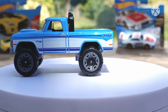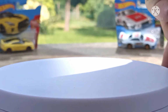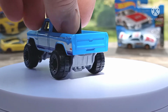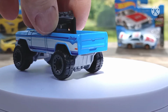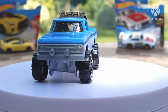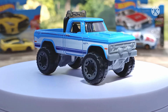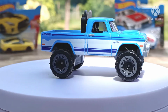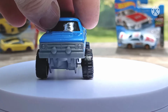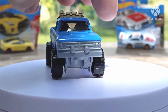It's a shame you can see so much of the base plastic. Whoops, doesn't want to stay on there. So much of the base plastic. So, for example, at the rear, not sure how you overcome that. Yeah, the other thing I've noticed with Hot Wheels is that the axles are very often overlong, so you can see that. It would have been nice if that had been tightly put together.